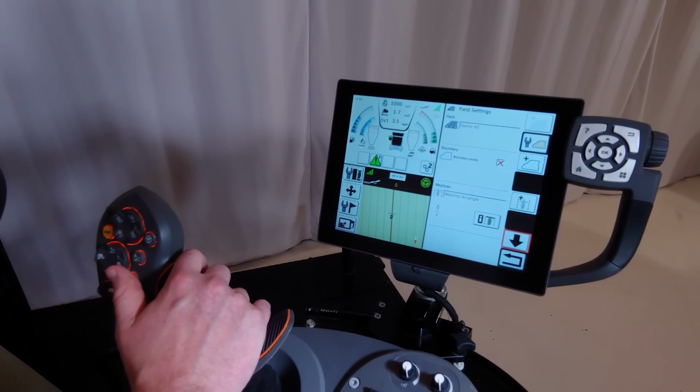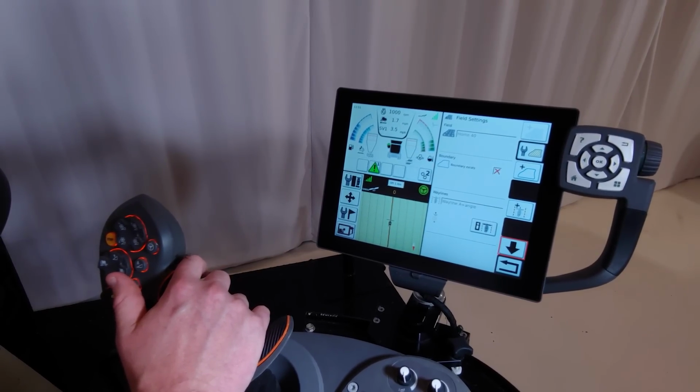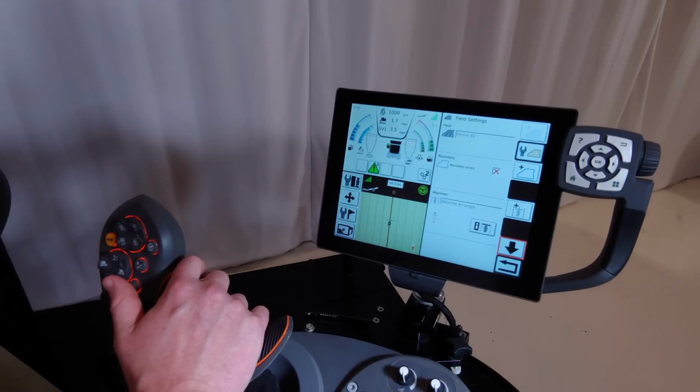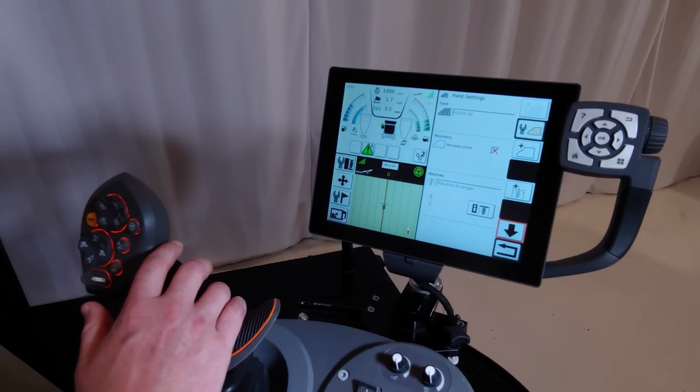We now have successfully created a guidance pattern in the Titan terminal. Josh, do you want to describe how we're going to utilize the nudge feature in our Titan terminal? Yeah, thanks Chris. Thanks for setting that up.